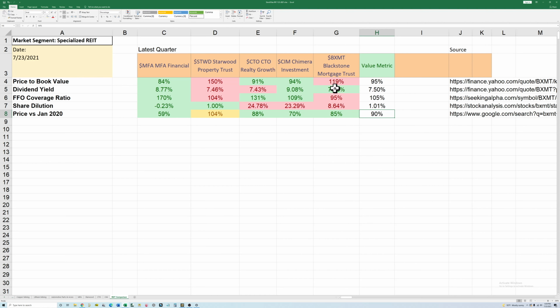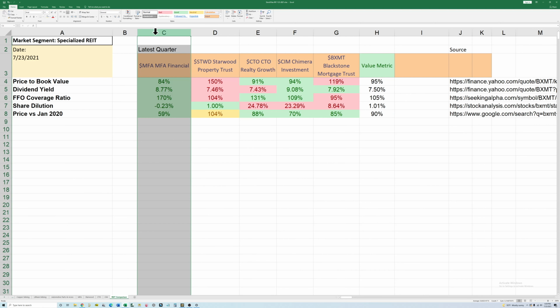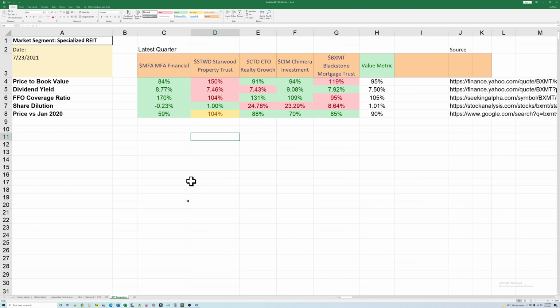Blackstone is just not looking like a good value. They've got a price to book value of 120%. Dividend yield is good, but they're paying out more in dividends than they're earning, so that's a risk to the dividend. If they do this for too long, they'll have to cut the dividend, or do what they're doing here, share dilution to raise money. So you're losing more in share dilution than you're getting paid in dividends, so that's an issue. And their price hasn't recovered since 2020. So the one that looks like the best value so far is MFA, and maybe Chimera, but we'll have to look into that share dilution. So we're going to look more into MFA Financial.